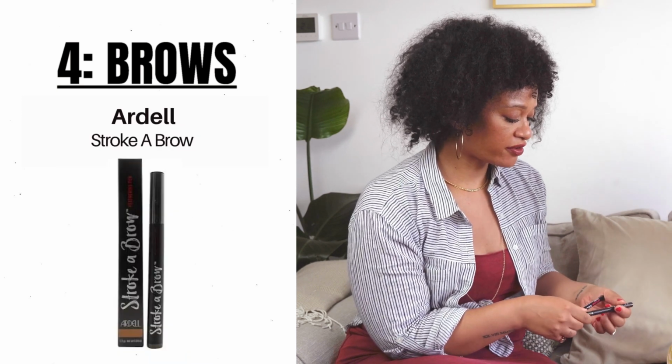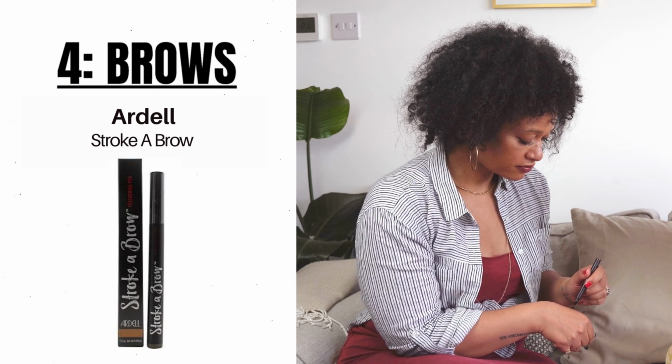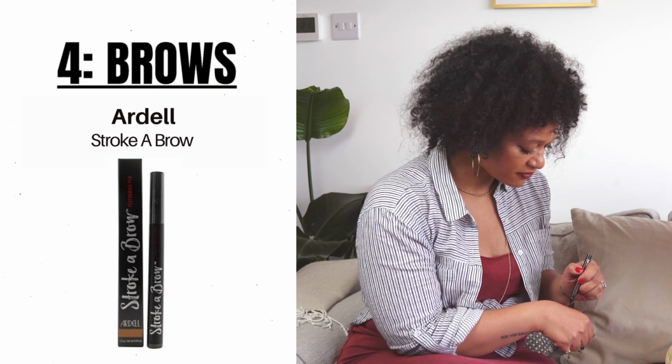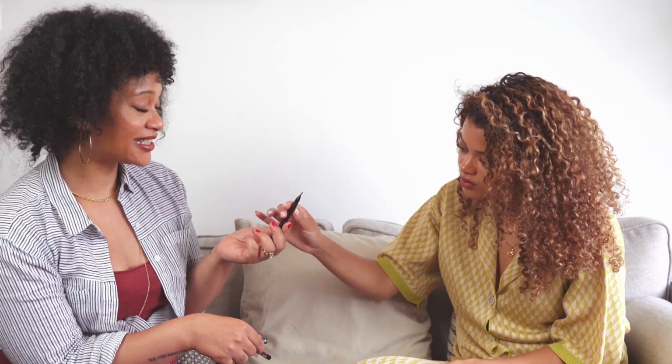The Ardell Stroker Brow Feathering Pen. But again, I find some of them, you can see that it's like, I'm having to kind of get in there. But when you first buy these, they deliver so much pigment that you have to kind of be a bit careful and brush through it.